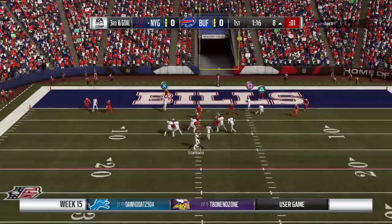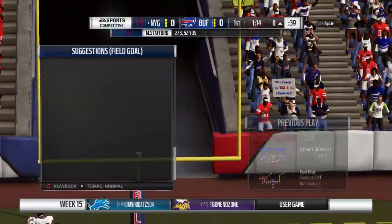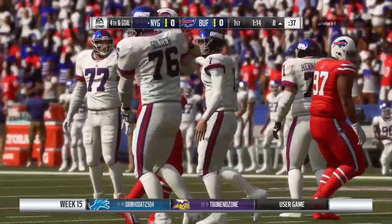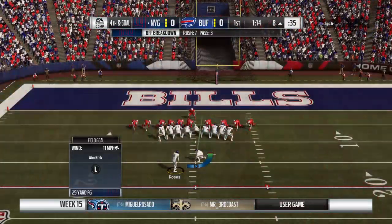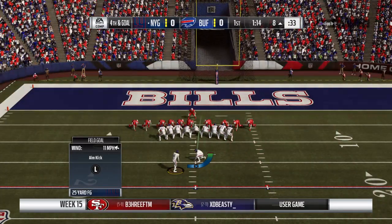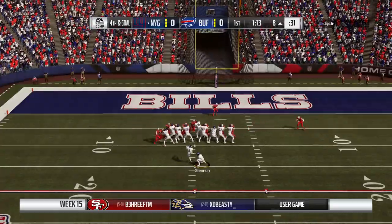21. Just beating the play clock. Stafford, and that one's going to be over everybody in the back of the end zone. It's incomplete. I'm going to need some help with this one. How did he miss him? Wide open in the end zone. He's not hurried. He's not hit. And somehow, incomplete? Yeah. What happened?